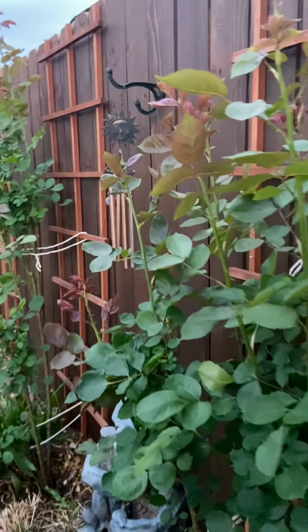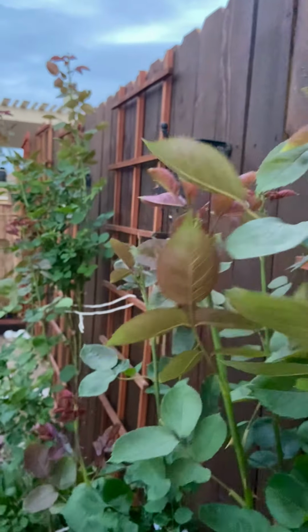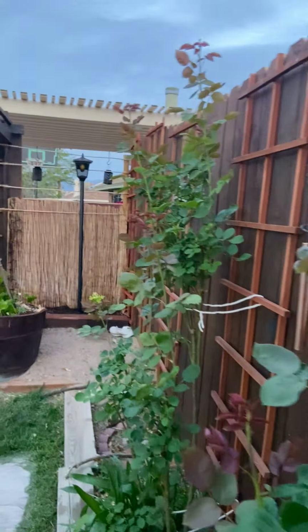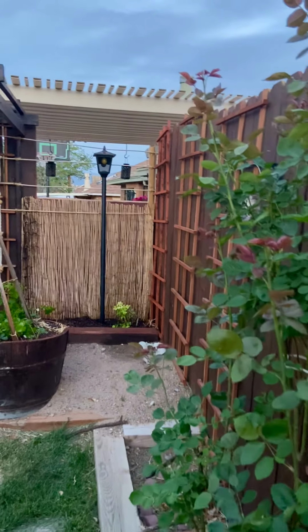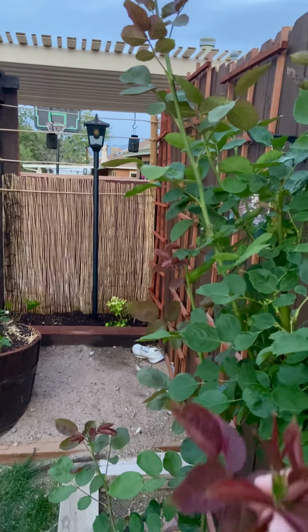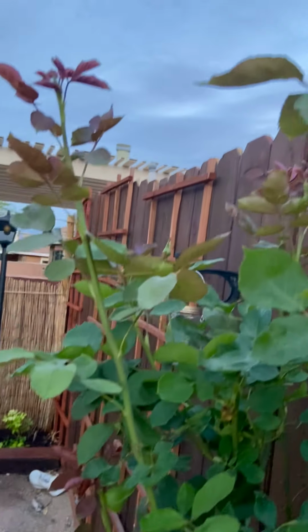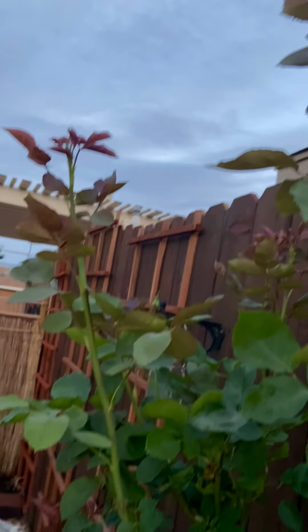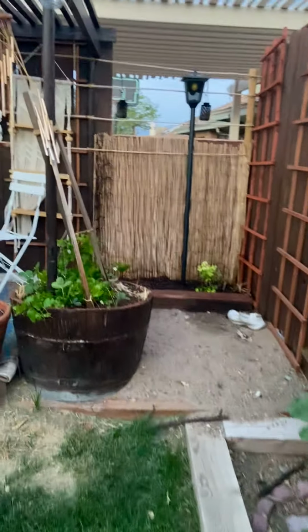Our climbing roses are looking nice and tall, and we've got some little buds gonna happen on them. And also, I'm sure you've noticed, I'm not in the fancy version of a tour. I'm hoping to get the fancy version for the desert cottage garden this month, and then next month, I'll be adding the fancy version. Anyway, that's looking really good.